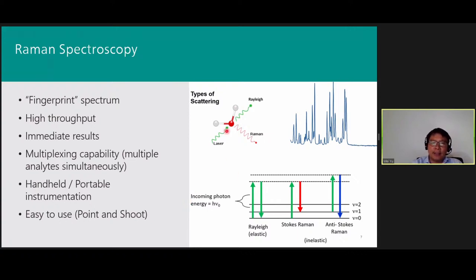When you shine light at a molecule, light will be scattered elastically, in which case it's called Rayleigh scattering, or inelastically, in which case it is called Raman scattering. Raman scattering is a type of scattering where the energy of the scattered photons is different from the original energy of your light source. And the scattered energy can be higher or lower depending on the energy state of the molecule. The different chemical bonds in a molecule create a unique fingerprint Raman spectrum that helps you to identify what molecule is responsible for the scattering.